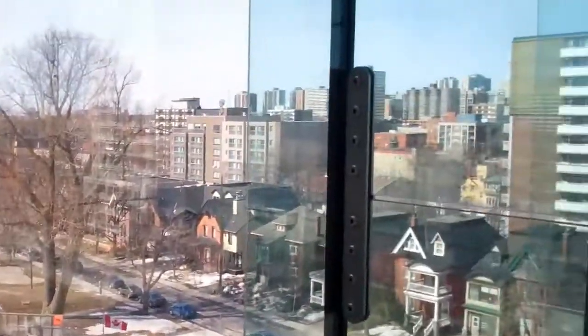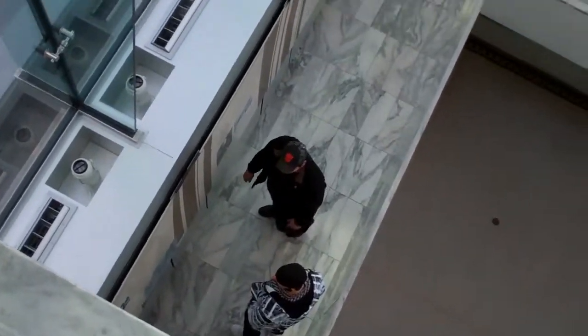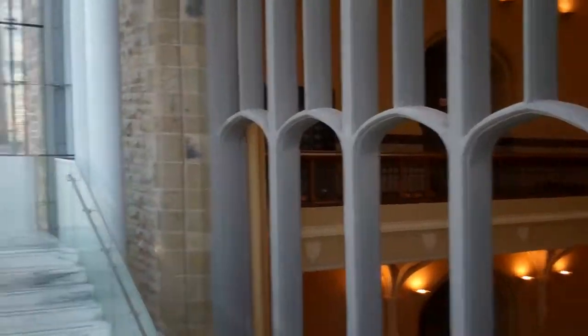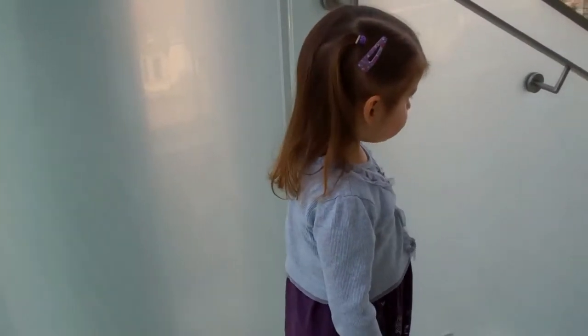Okay, that's pretty nice. We're in the Nature Museum, and there's a space here where you can see pretty much all around the city. So there we are. It's pretty cool. You can see down there. For me, I get a bit crazy. What? We can go down there. You can go right there if you want, but you have to be careful.